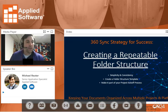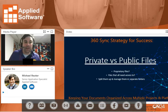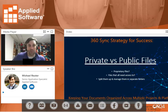Okay. So one thing that I always see is that people are wrestling with how to manage public files and private files. I see this a lot in BIM 360. I see it a lot in Procore. Why would you need to use private files or public files?